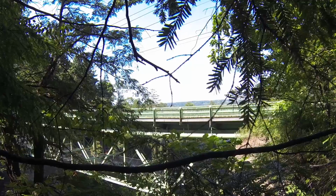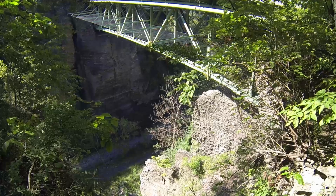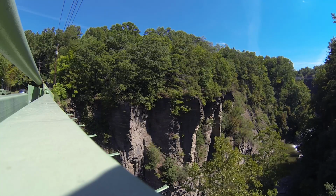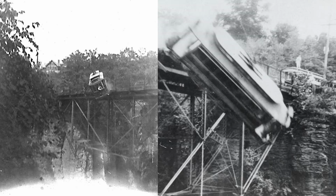We're standing just upstream from the Stewart Avenue Bridge. This is, I think, the third bridge that has been in this location. The earliest one was a trolley bridge in the 1890s. This is also very close to the location in the silent films where they famously tipped the trolley car off the bridge right in that spot and it landed in the gorge.